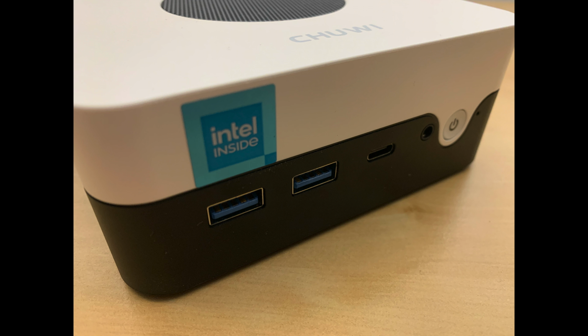These days, you can find the LarkBox for a bit cheaper than what I paid for it, but even at $190, I still think it's a solid deal. If you're looking for a computer that can handle most of your day-to-day tasks, this is a solid choice. I hope this was helpful for you.